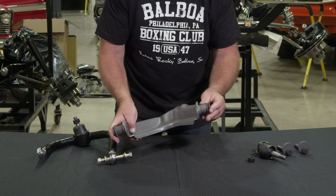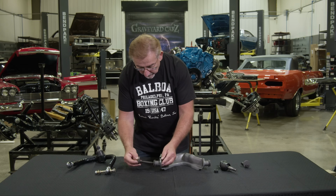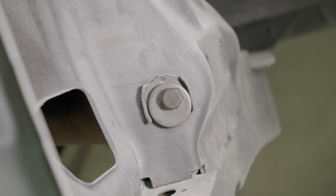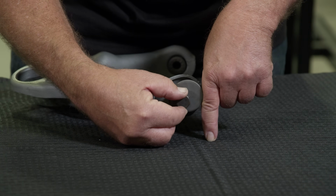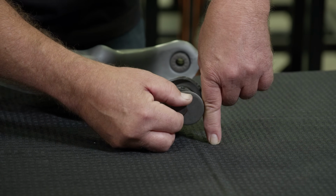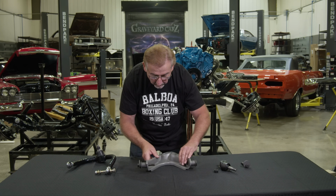Once that's done, and this was in the car, these little eccentric bolts would go in here like this, and there's a little horseshoe-shaped thing inside the car. So when it hits it, it pushes the cam away. See how that's moving there? But that little bit of adjustment both ways is all you have with a stock control arm.